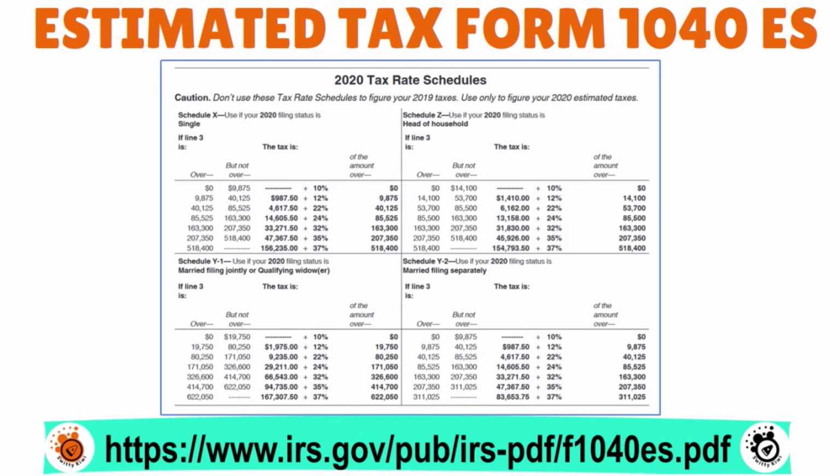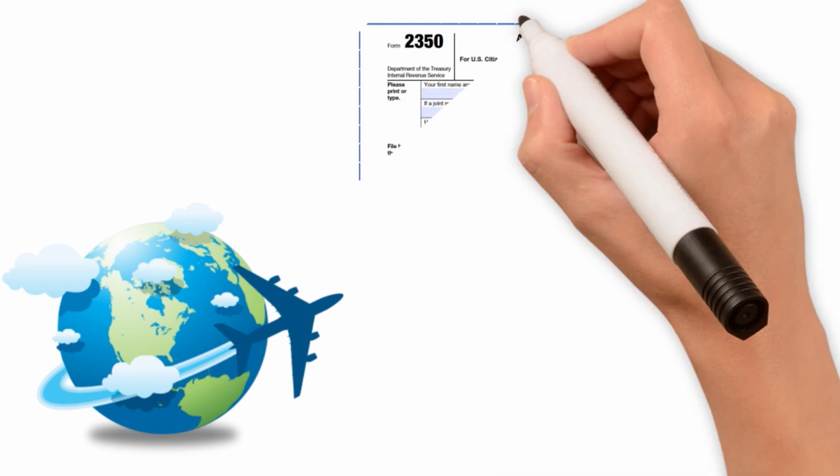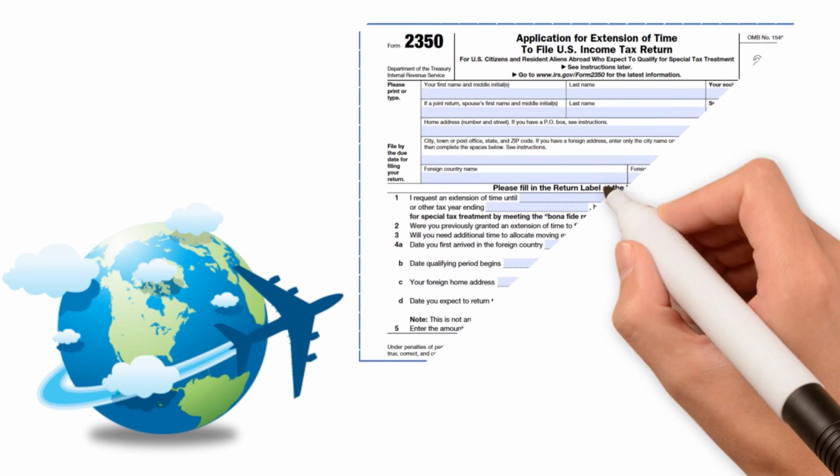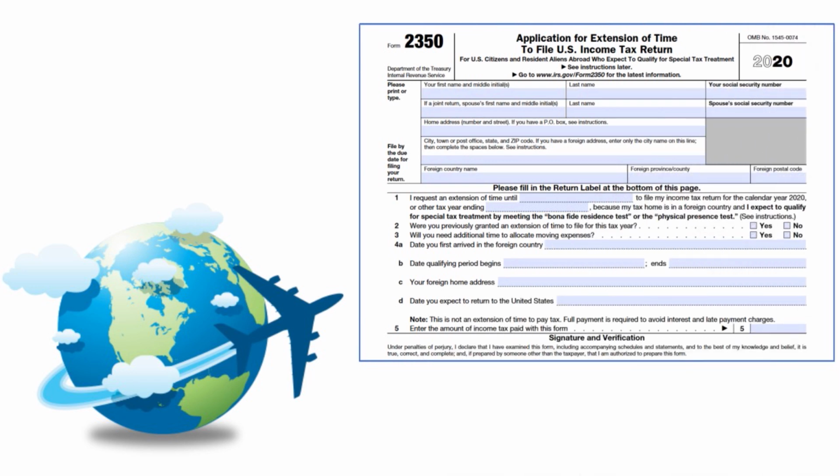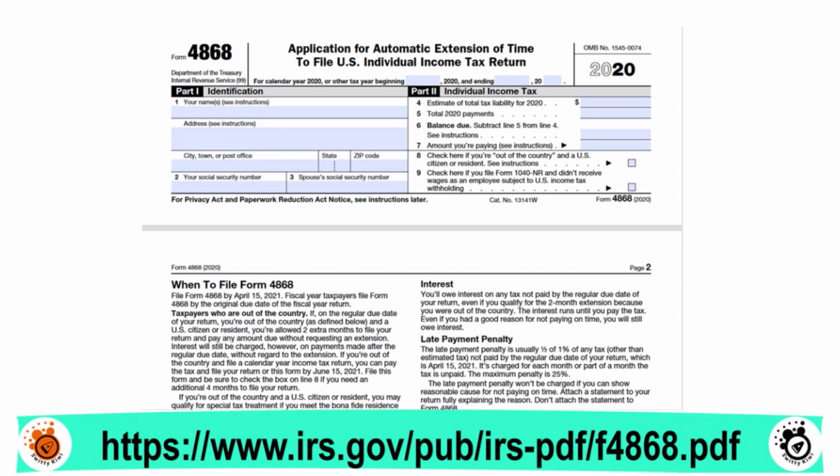One thing I want to say, and this is kind of important too: if you happen to live and work abroad, there is a special extension application you must use if you expect to qualify for special tax treatment. You need to file Form 2350, the extension application for U.S. citizens and aliens abroad. In this show, we're only covering Form 4868, which applies to U.S. citizens and permanent residents located in the United States.